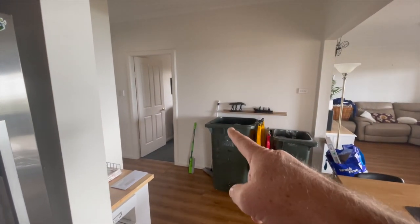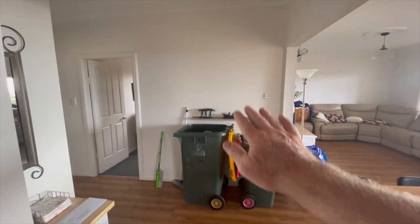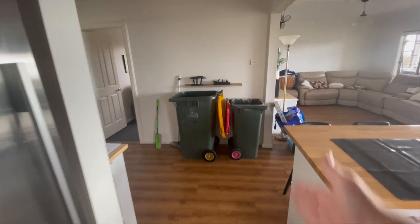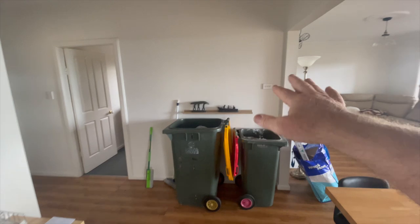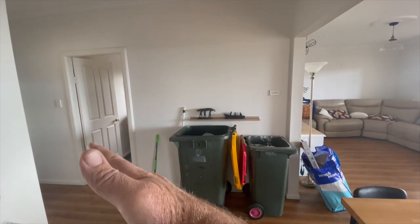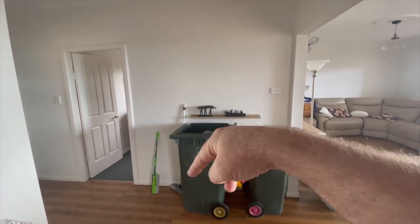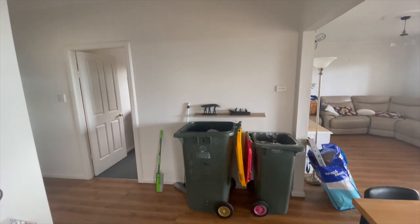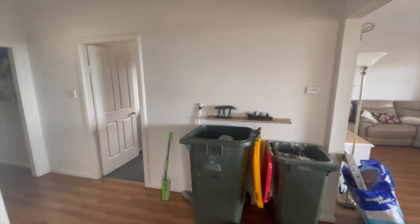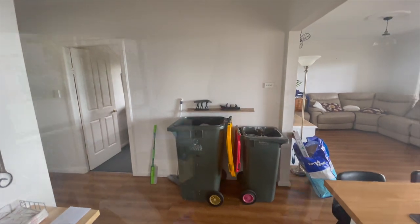So the plan for that 4th bedroom is to block that door, put the door over here so that it's in line with the kitchen. Inside there on the right will be kitchen cupboards. On the left will be laundry cupboards. And on the back side of that wall will be Rosie's office. But that's a longer term plan. But one of the first major projects that I'm quite keen to tackle actually.